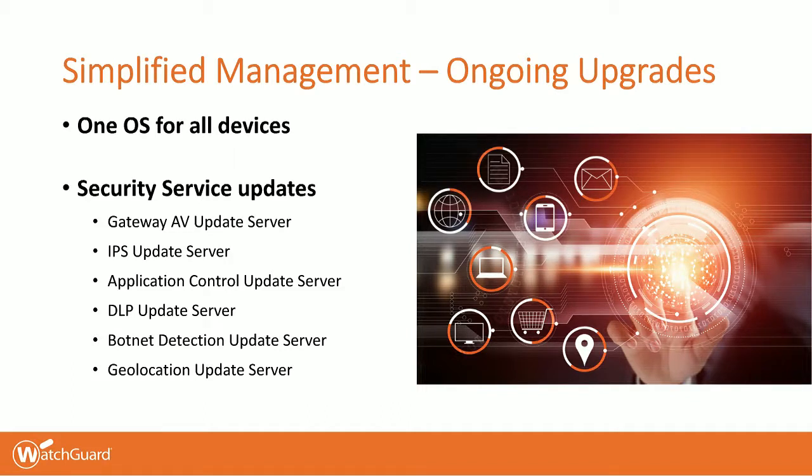Not to mention that updates come at no additional charge, no additional cost. So not only are there no upfront costs, no hard costs, we also make sure that ongoing upgrades for our security services, which in the security world you're very familiar with, such as antivirus signature updates or IPS signature updates, are included. Some of these security services are very much dependent upon making sure that those signatures are up to date. Some of our additional security services like application control, DLP and botnet are also constantly updated through our automatic services.